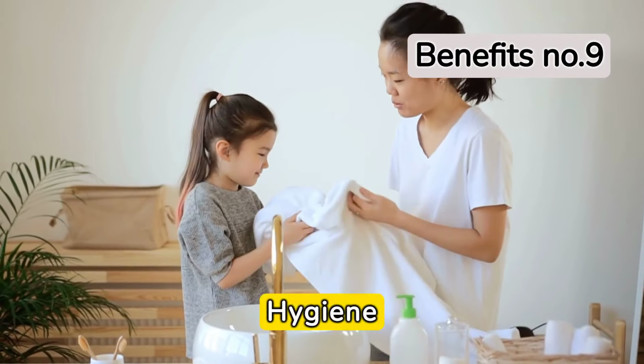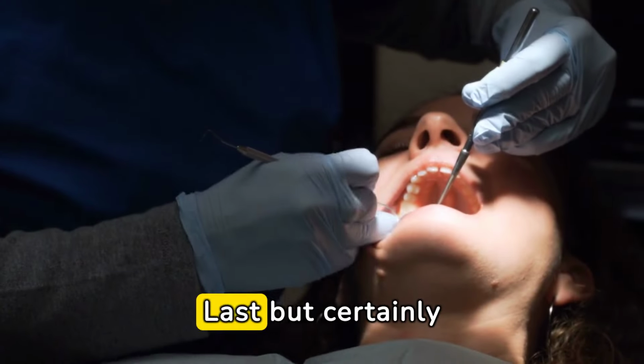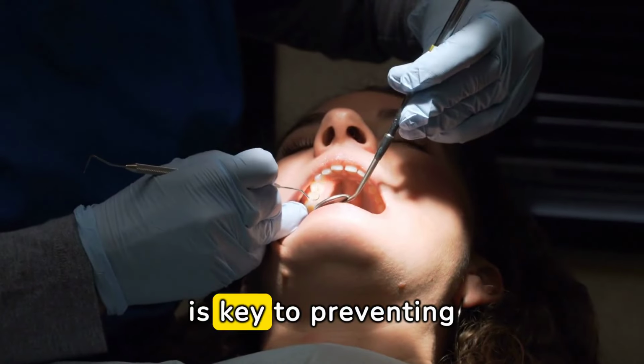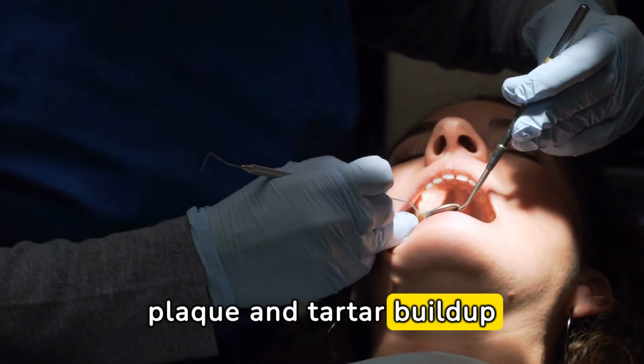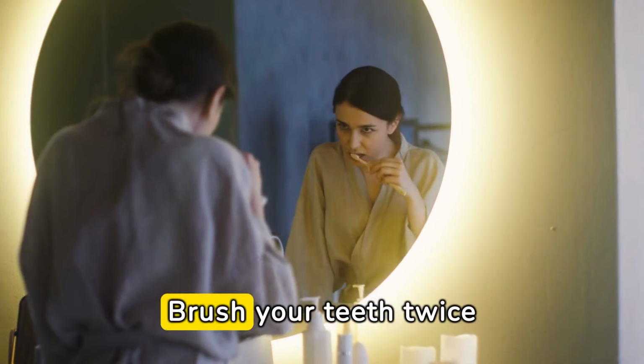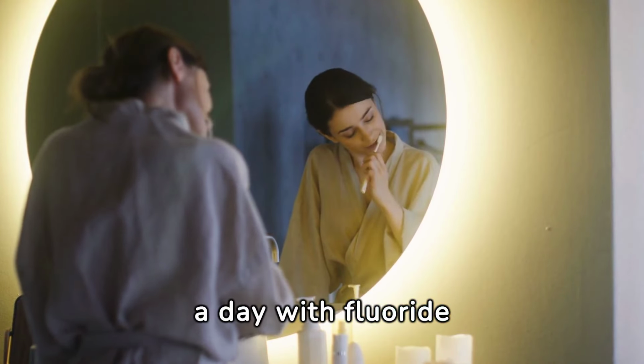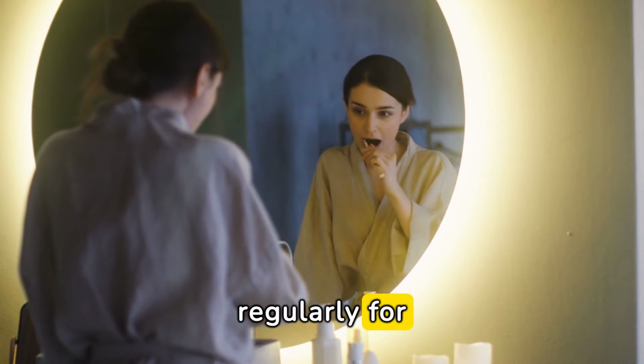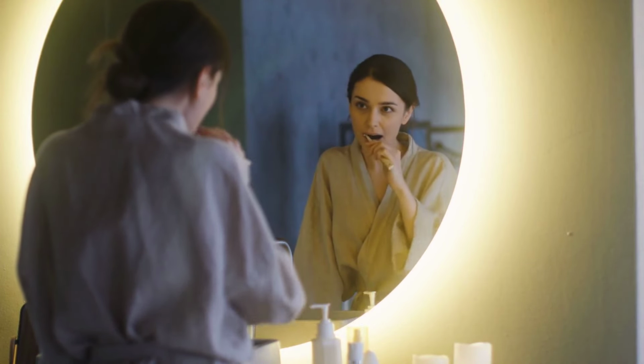Proper oral hygiene. Last but certainly not least, maintaining proper oral hygiene is key to preventing plaque and tartar buildup. Brush your teeth twice a day with fluoride toothpaste, floss daily, and visit your dentist regularly for checkups and cleanings.